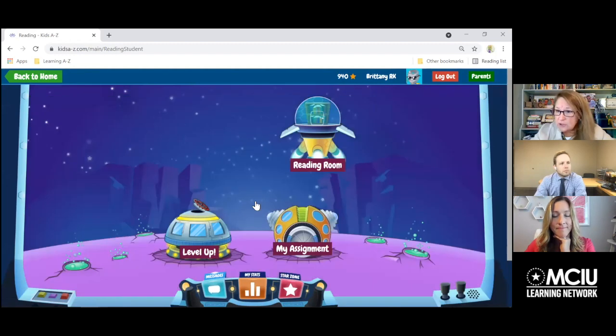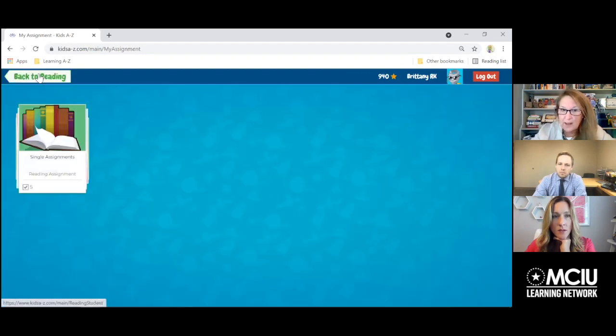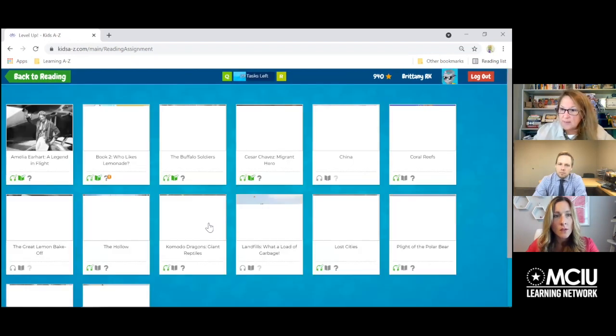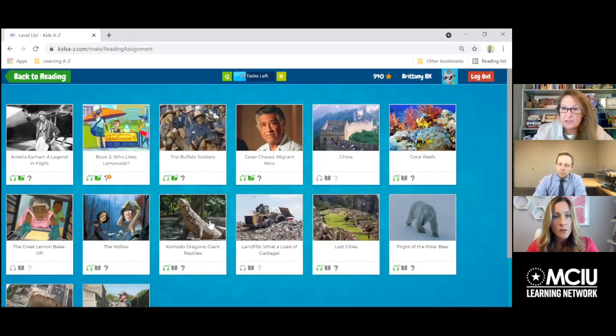When a student is given an assignment, it's going to show up in the My Assignments area, which was very obvious. But we have two other sections as well that speak to independent reading and the need for growth. Practice is important in reading, just as it is with any skill that we're trying to master. So we've created an environment that allows for independent reading in addition to completing assignments given by teachers. When a student is put into our Raz-Plus program, they are given an instructional level, and that level will determine what is considered their level up part of the program. Level up means I'm going to read X number of books and take X number of quizzes.